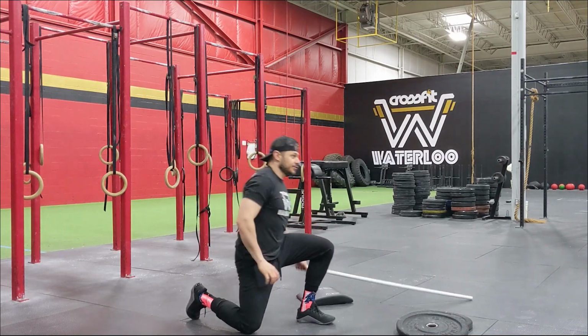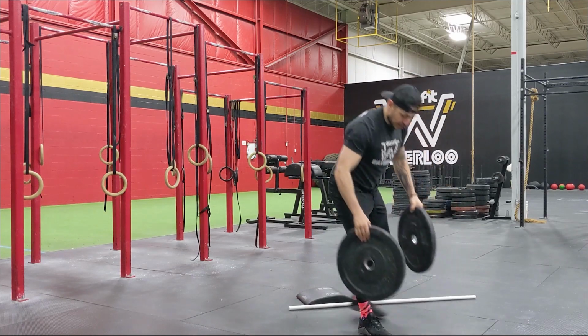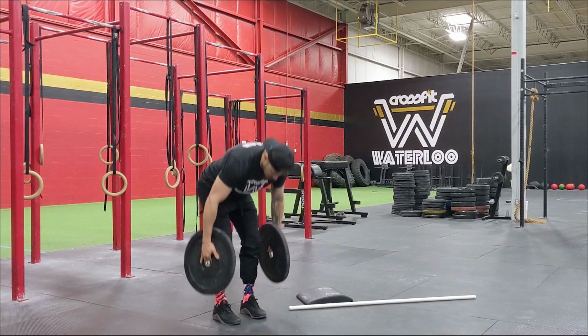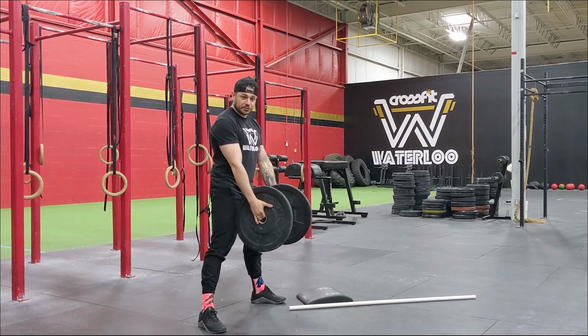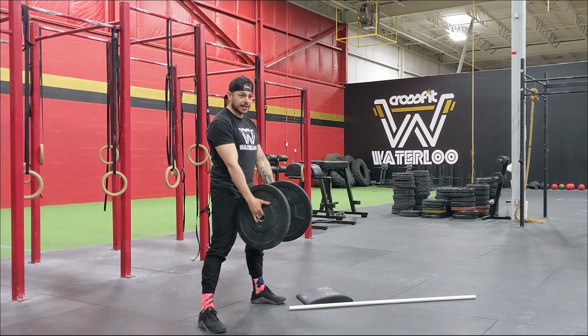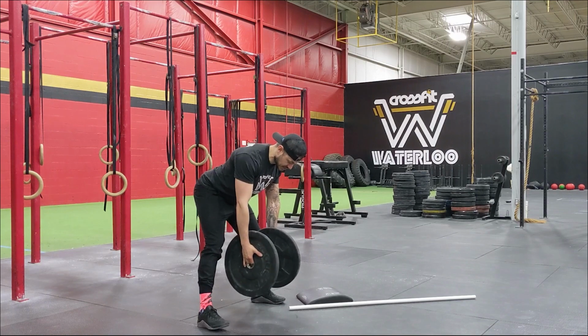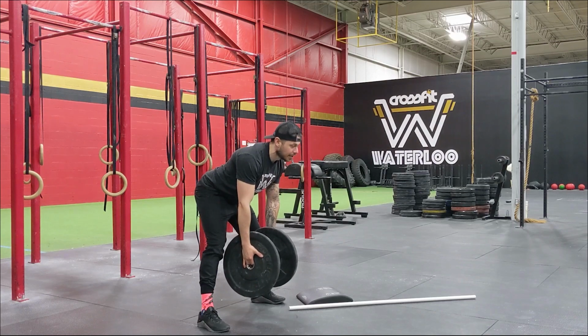Next, we're gonna get into 20 seconds of a gorilla row. So we're gonna use some plates today to demonstrate this movement. We're gonna get our feet in a wider stance and our arms in between the width of our legs. And I'm just gonna fold forward, keeping my shoulder blades pinched together, my low back nice and flat. Head is in a neutral position, so I'm not looking forward, just keeping a nice neutral position.